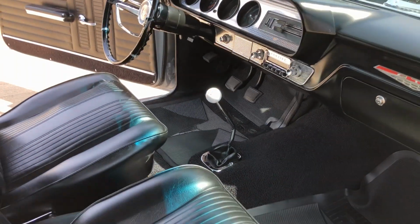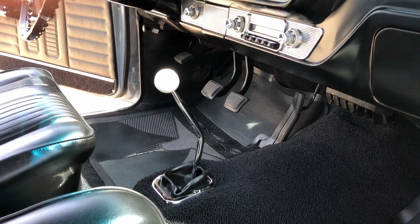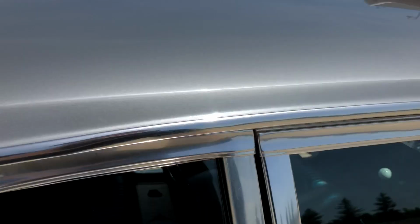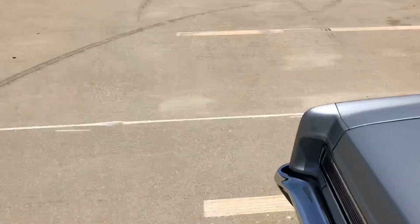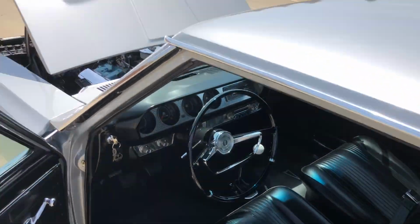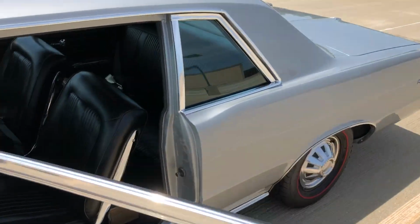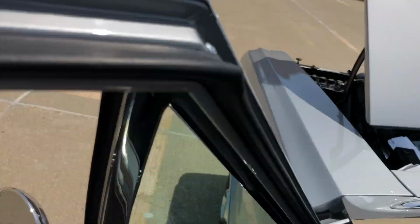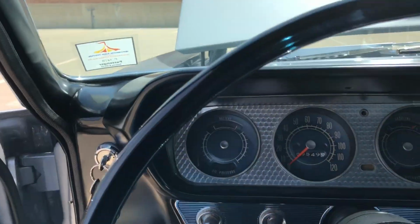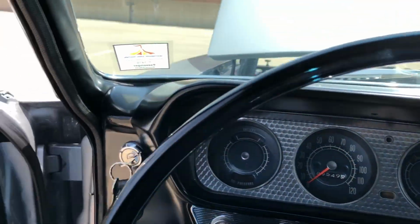Hurst was not identified on the shifter yet. Even though it's a mid-size, people look at it today and think that's a big car. We'll start it up. It's running.